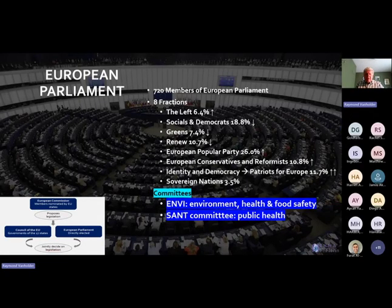And as you can see, the ones in regression on top are the left-wing parties. The European Popular Party, which is central, had an increase in their seats, but the really great growth was for the right, the conservatives and reformists, and the extreme right, who call themselves now Patriots for Europe.